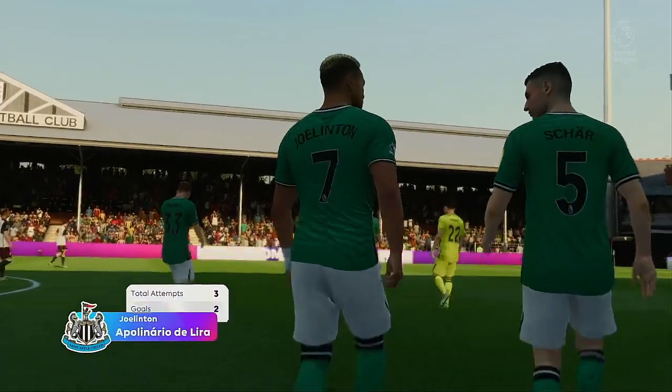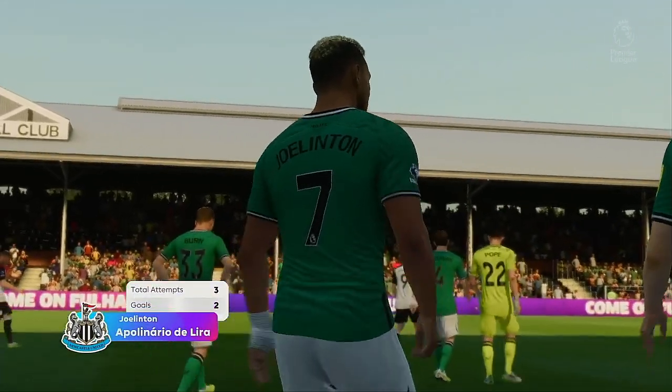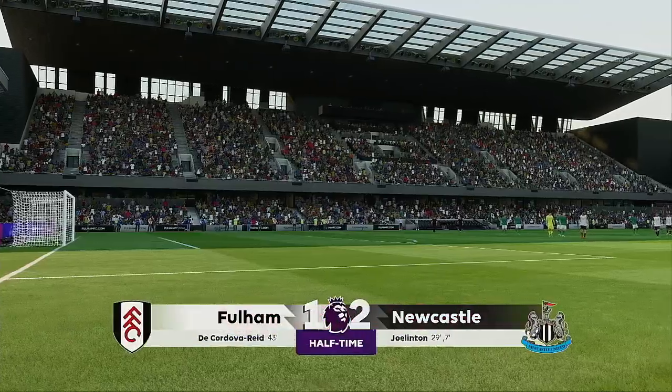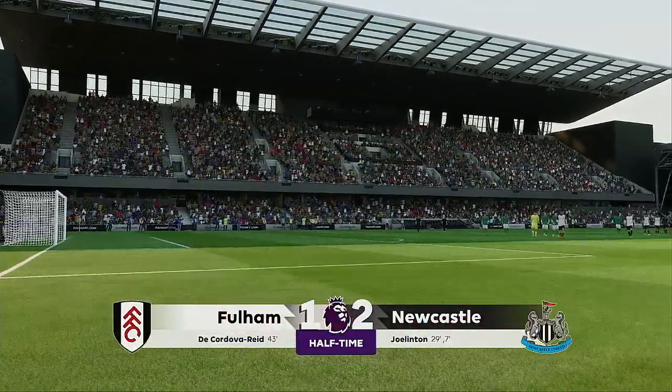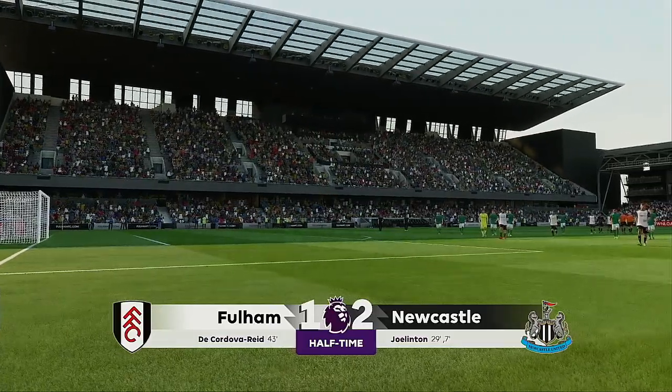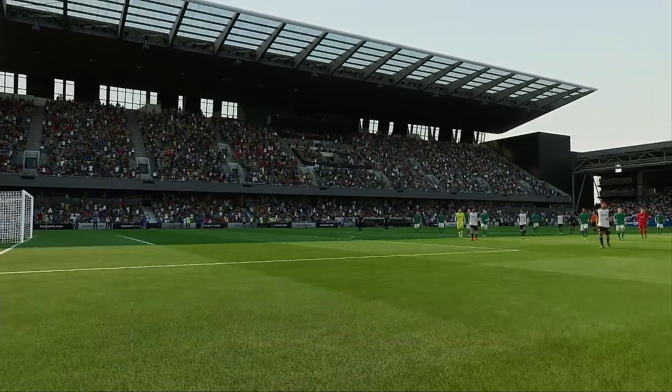Well, he's put in a thoroughly dominant display so far. Absolutely outstanding. Yeah, it was an incredible performance. Clearly the difference between the two sides. He's causing that back line so many problems. He'll no doubt be desperate to score a hat-trick now, though.